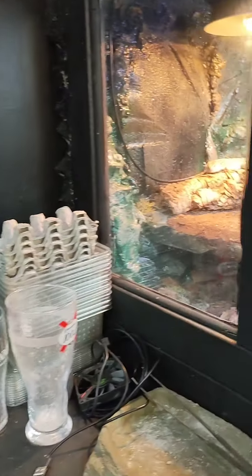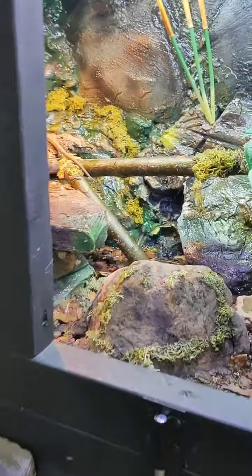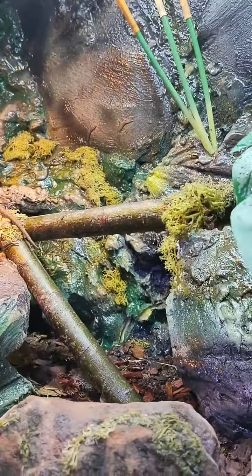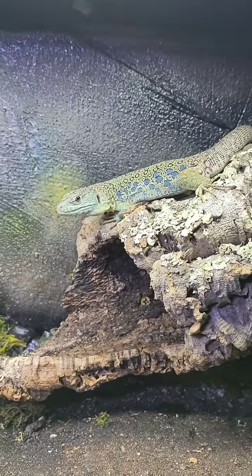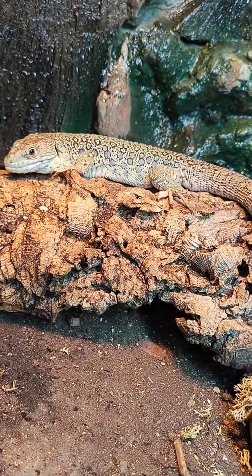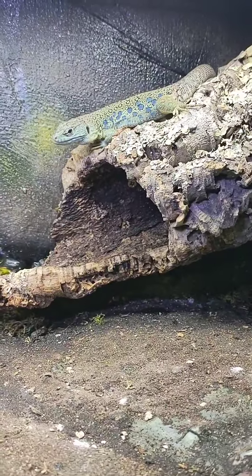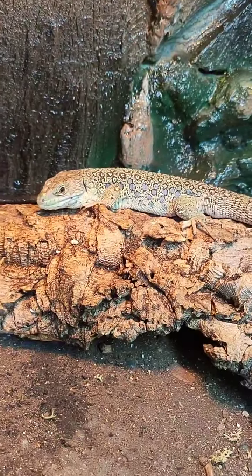And then we've got the jeweled lacertas. These guys are just absolutely awesome, probably my favourite lizards of all in here. There's one. They are just the best. Completely the best. I think I've got two males. I'm hoping I've got a male and female. That to me looks like a male.